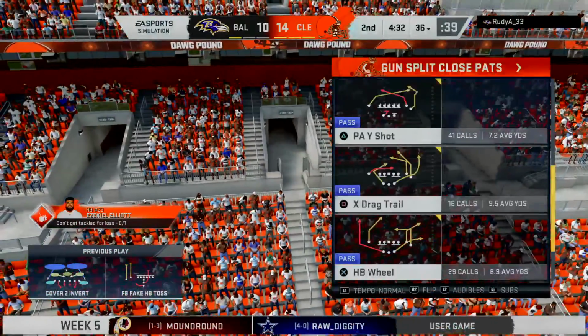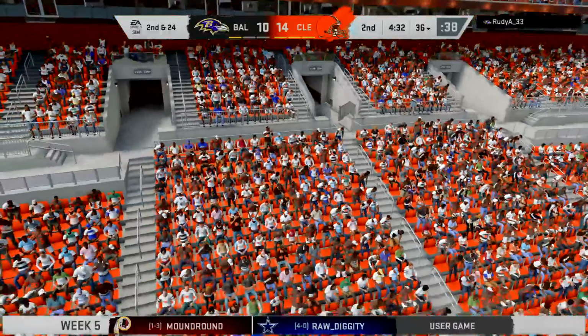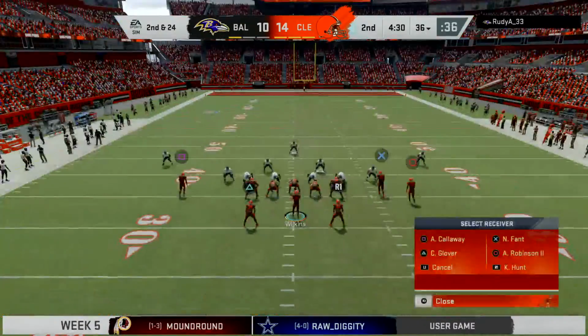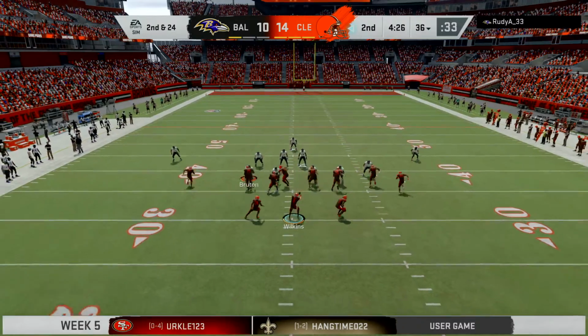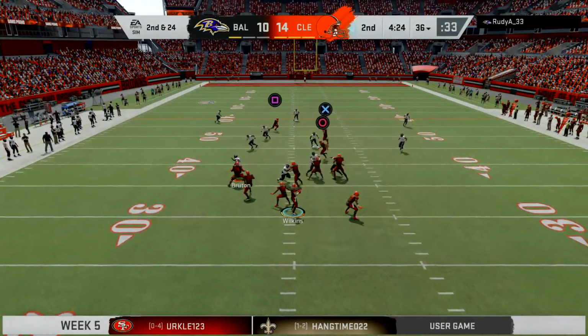That hold coming from the left side of the line. Hands got caught in the cookie jar on that one, and the flag came out. Penalty against them. Now they face a 2nd and long following the holding penalty.